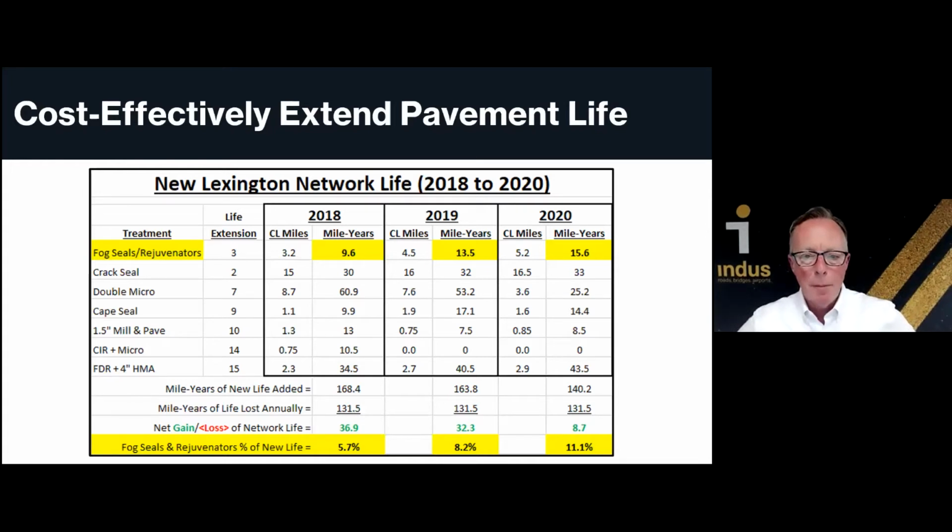The second thing I'd like to point out from this chart is if we look up the third row up from the bottom, you can see the line labeled mile years of life lost annually. The network in Lexington is 131.5 centerline miles. So that's how many mile years it loses every year. There's just nothing that we can do about that. That's just simple service life loss for every network.